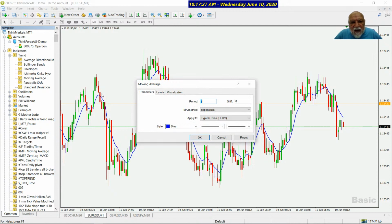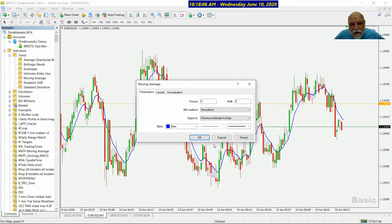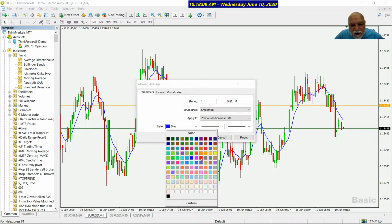Okay, so now that I've dragged that moving average onto the chart, it still shows 8, which is okay, and I'm no longer going to be using exponential. I'm going to change that to a smooth moving average, smooth, and now I am going to use the previous indicator's data. This information, previous and first indicator, was not available before. So you have to build this in the correct order for it to work. So there's a previous, and my second color is going to be red.